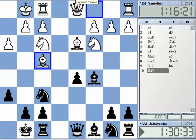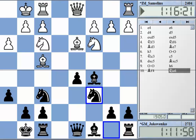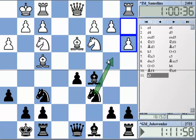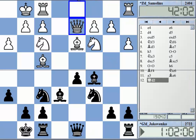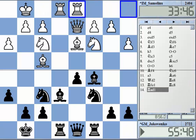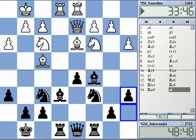So bishop f4 white played, it's all very, very logical. And now knight c6. White played a3 just to be on the safe side. No bishop, knight b4 please. Bishop e6. Rook d2, queen d2, rook e8, rook fe1, rook c8, rook d1. So you might say, okay, this isn't an exciting game. Right, you're absolutely right. It is not an exciting game, but it shows that once in a while, he played a6 by the way, once in a while you simply don't get those kind of flashy, interesting positions, and still you need to play a game of chess and try to win this.